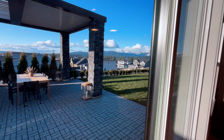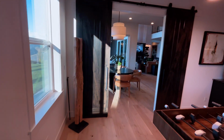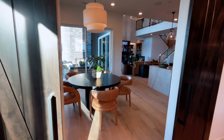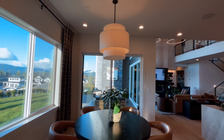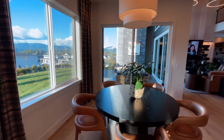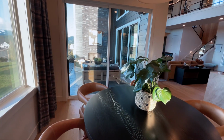Continuing on with our tour, I just really love that they've got these double barn doors here to block off that area and just make it a little bit more private. But the finishes that they have chosen in this home are just some of my absolute favorite, how they mix and match and how everything goes so wonderfully.